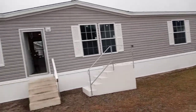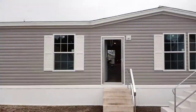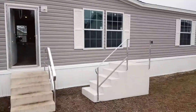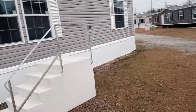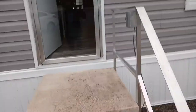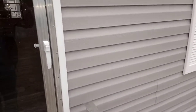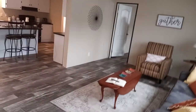Alright guys, I'm back. And we are here at the Prime Champion. That would be the name of this model. And guys, I really do apologize. I didn't state the square footage and the price in the last home. But the pricing in the last home was $149,000. And I have to go back and check the square footage.